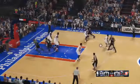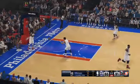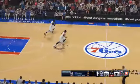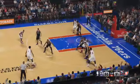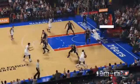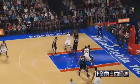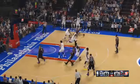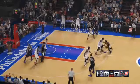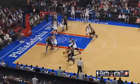Livingston dishes to Parsons. Blanketed by the D, fights to the rim for the layup. The 76ers have gone 2 of 5 on shot attempts since the end of regulation. Carter Williams, the pass to Caldwell Pope. Beyond the arc. Green breaking loose. That shot by Caldwell Pope, no good. And Reddick kicks to Livingston. He feeds it to Cousins.